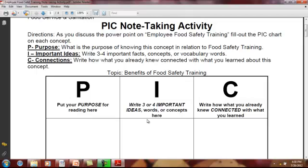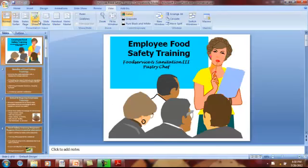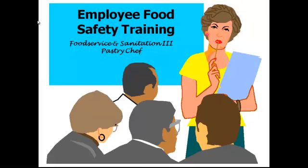Then in the middle, the I, you're going to write 3 or 4 important ideas that we talk about. And then in the last column, you can do this after this lecture. You're going to write how what you already knew connected to what you learned based on each topic. Okay? So let's get started talking about this employee food safety training.